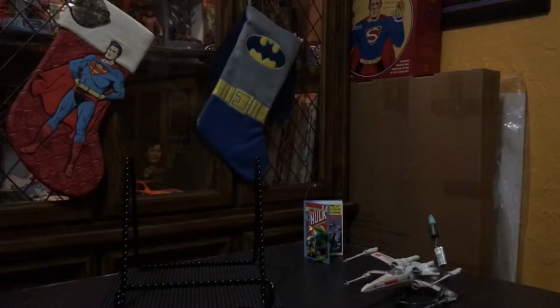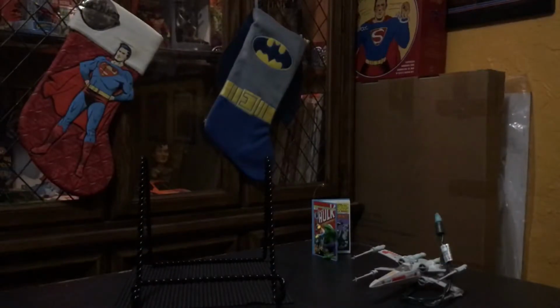I wanted to show you guys the weekend haul here, and I also wanted to prove something to you guys about the pricing on these books too. But before we get started, I want to show you something. We made a run today.